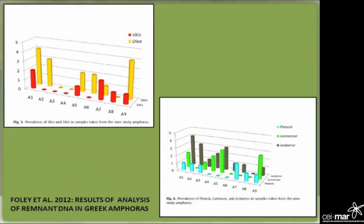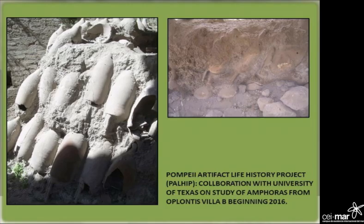Finally, it seems likely that additional programs of research aimed at identifying the remains of amphora contents will provide new information regarding practices of and patterns in the reuse of amphoras as packaging containers.